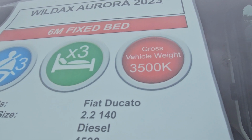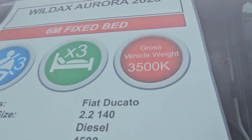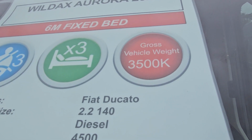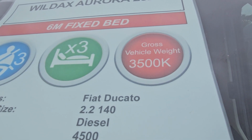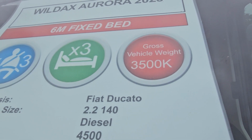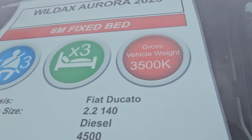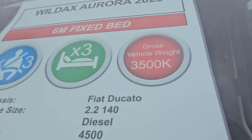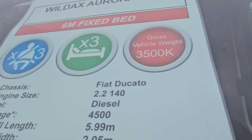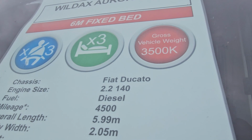Now this one's actually been up plated up to about 3.8, which gives you an extra 300 kilos of payload, which is massive, and it drops the road tax from 345 down to 165. But you would need a C1 driving licence to drive it. Now we've shown this at 3.5 tonne because if we sell it to someone without a C1 driving licence, so someone who's over 70 or someone who passed the test after 1997, then we can just re-register it at 3.5 tonne again. So you can have it either, but currently it stands at 3.8, so it's cheaper road tax, bigger payload, and it's also had air ride suspension fitted as well, which we'll talk about more in a moment.